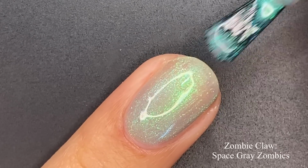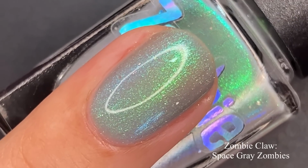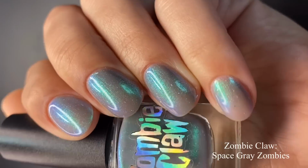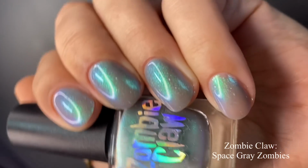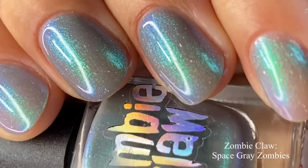There is a lot of shimmer in this polish, and it does a pretty good job of hiding nail line. I mean, I only have a little bit to hide, but it did a pretty good job in my opinion. The green shimmer in here is beautiful. The shifts you can see along the perimeters of my nails, you have that sort of gray purple shift.